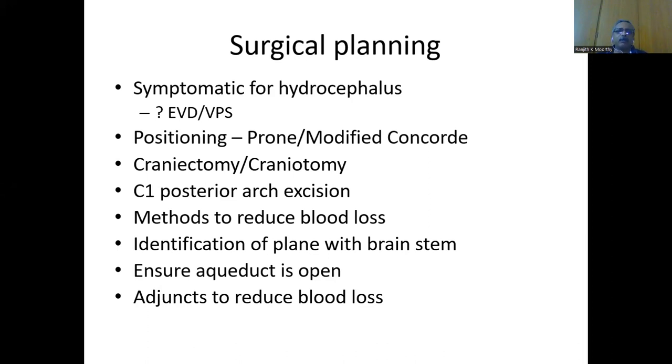However, we prefer to do a modified Concorde position in those patients where the tumor is extending into the tentorial incisura or located in the superior vermis, as it helps us in gaining control from the tentorium much easier. Craniectomy or craniotomy can be done, and we routinely excise the C1 posterior arch in these patients because the tonsils are herniated and we would like to release CSF from the upper dorsal cervical subarachnoid space below the level of the herniated tonsils at the time of surgery in order to make the brain lax.